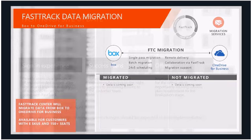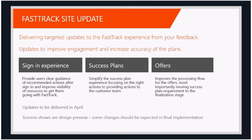Okay, now I'm going to go ahead and pass it over to Brian to go deeper on more of the updates we're doing on the FastTrack website. All right, thanks, Katie. Again, this is Brian Shires on the deployment usage team.